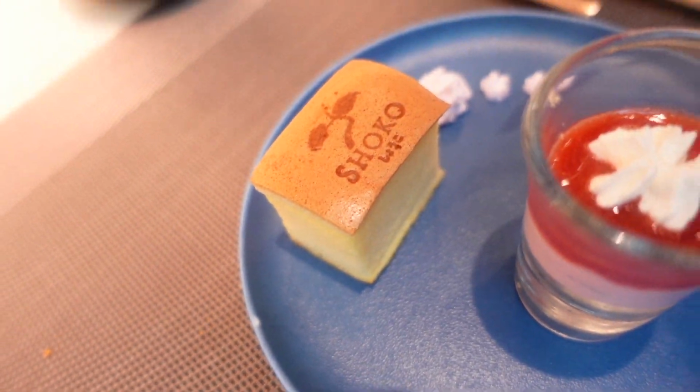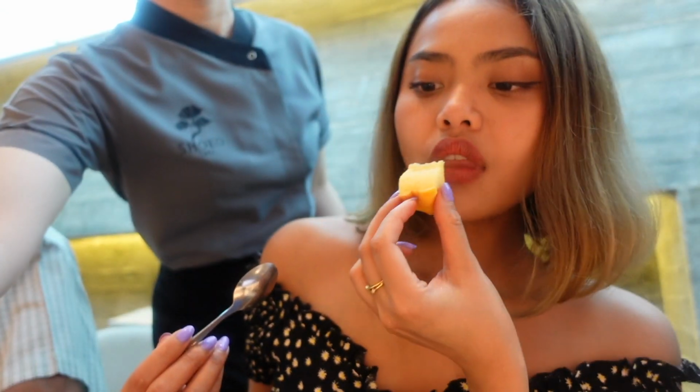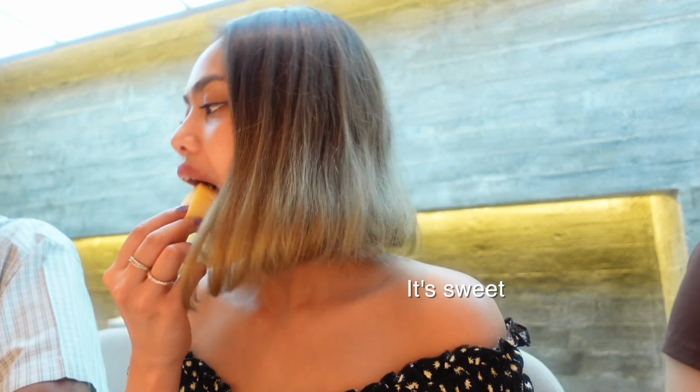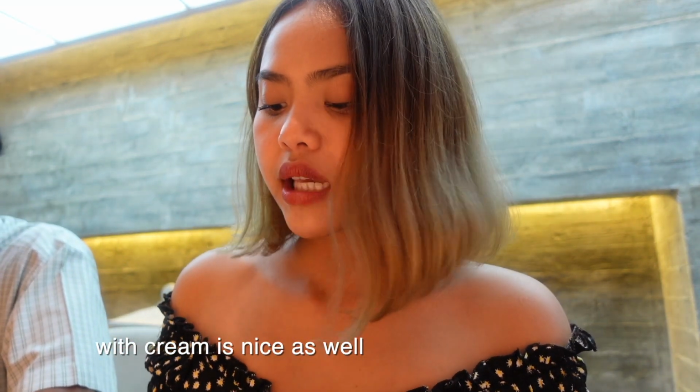It has Shoko on top as well as the logo. This is super soft and it's super, super sweet.